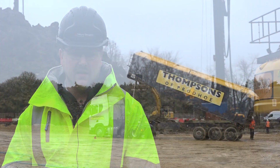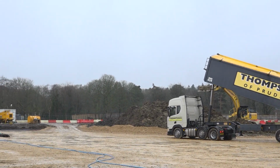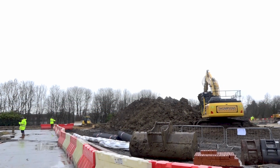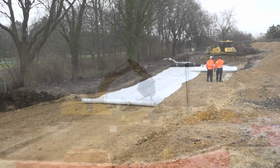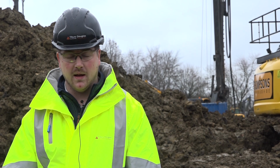So the first stage of works is Thompson's project coming in to do a reduced level dig, going down to formation level. They're then getting quarried 6F5 stone in, building back up 500 mil on top of a 10 SAR geogrid up to the piling mat level, having to do 3 sections of plate bearing tests on each area of that, followed on by greens piling.